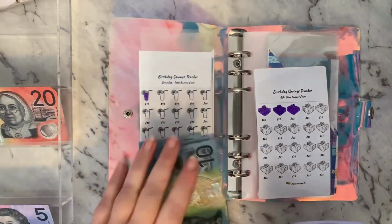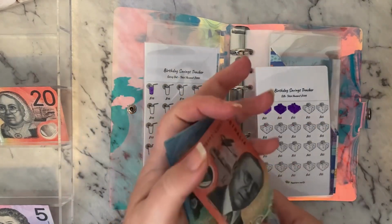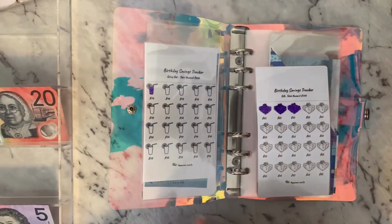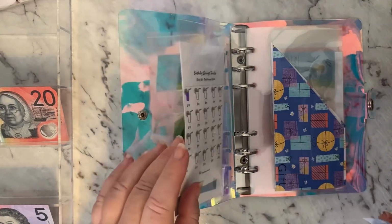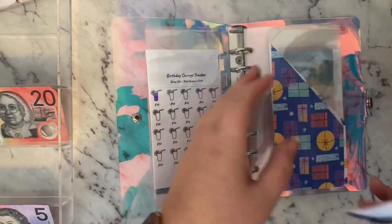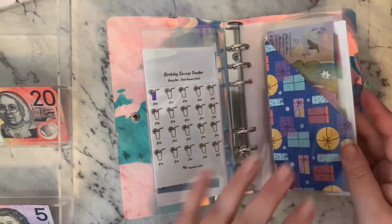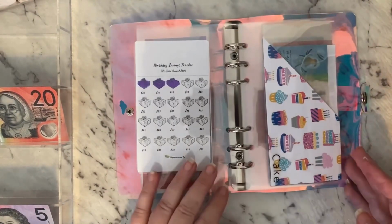Okay, so let's count and see how much we've got here. So 20, 30, 40, 50, 60, 75. Just $75 already. It's amazing. It's a bit more expensive when you've got to buy two at once, but I'm used to it after all these years.